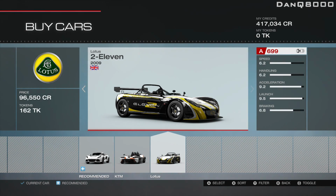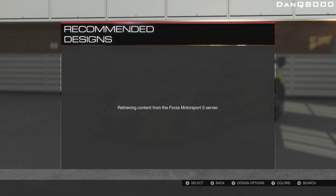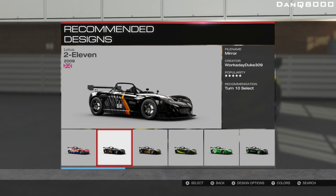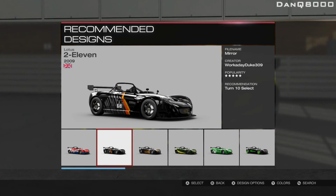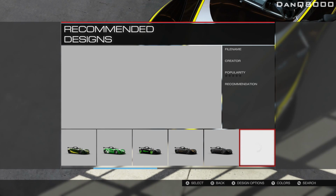The cheapest car. I apparently don't have any tokens, which is ridiculous. I'm going to try and purchase them with tokens, because I do have tokens. But it usually just takes a second to load. Anything will look good on these cars, for sure. They're easy to design.